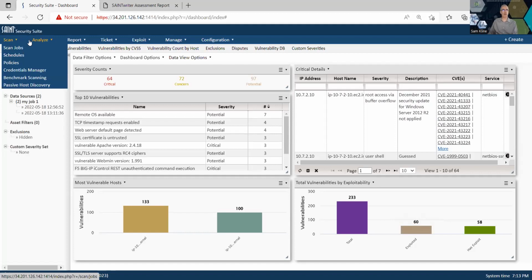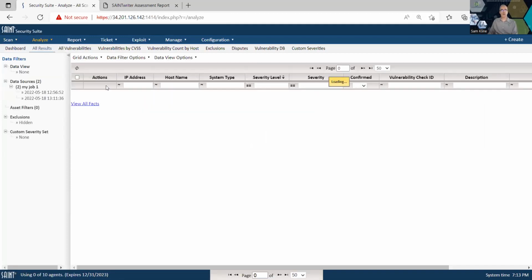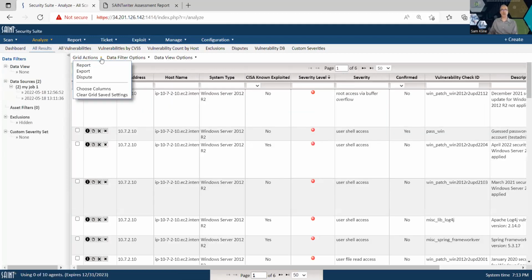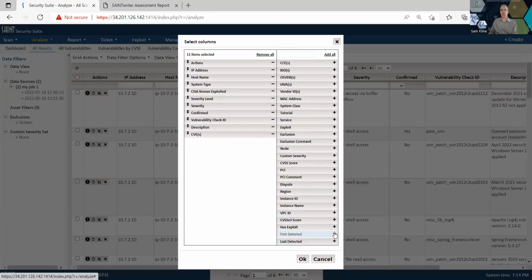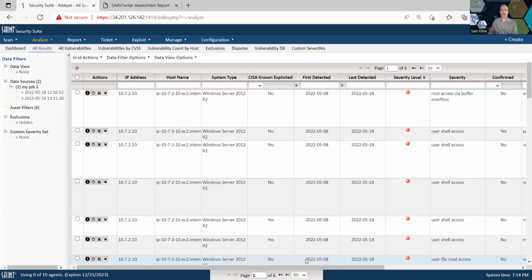So going back to our analytics, another new feature that I mentioned a little bit earlier was the first detected and the last detected. So I'm going to go back to my column chooser. And here we see these new columns, which weren't there before, the first detected and the last detected. I'm going to go ahead and add both of those. And I'm going to slide them up so they're near the CISA known exploited. And click OK.